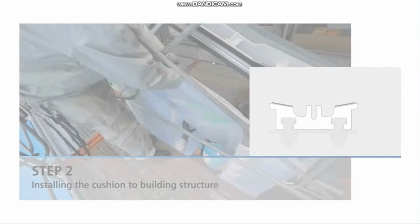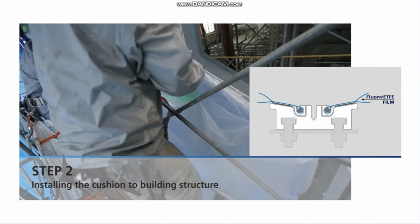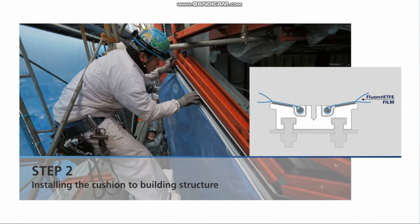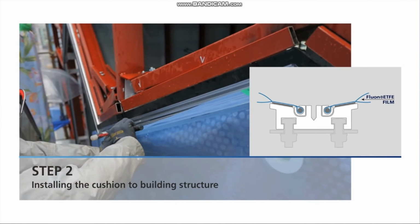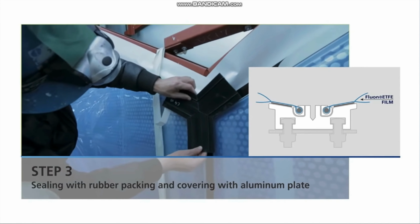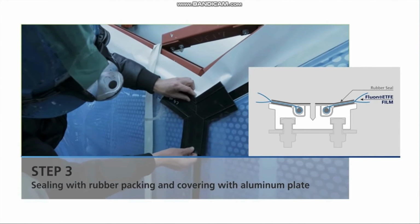Alongside its low weight, the major benefit of ETFE is its high translucency, transmitting up to 95% of light.